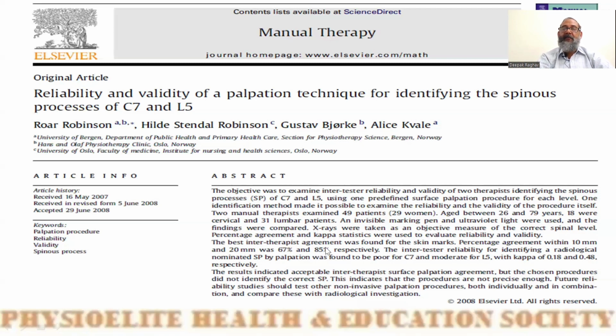The best inter-therapist agreement was found for the skin marks. Percentage agreement within 10 mm and 20 mm was 67% and 85% respectively. The inter-tester reliability for identifying a radiologically nominated spinous process by palpation was found to be poor for C7 and moderate for L5, with kappa of 0.8 and 0.48 respectively.